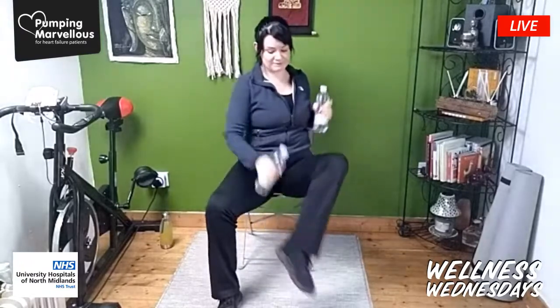All ready? Let's go. Hand to foot. So opposite hand, opposite foot. 15 seconds. So speed it up or slow it down based on how your body feels. Good job. Let's change. Knee raise, bicep curl.